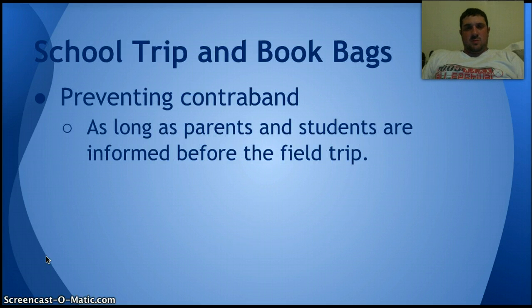Next is school trips and book bags. We talk about book bags, but now when we look into school trips, we're really trying to prevent contraband. As long as parents and students are informed before the field trip, this usually confirms and makes it okay. On senior trips and everything, we want to make sure that certain things aren't getting brought in. As an FFA advisor, we take many trips to nationals in Indianapolis and Louisville, and we want to make sure that the students aren't bringing anything illegal on the trip, and to make it safe.